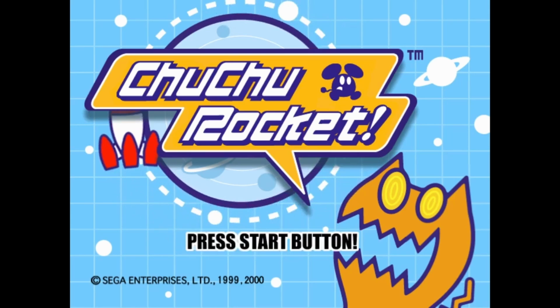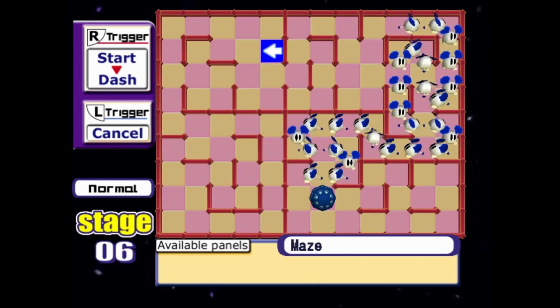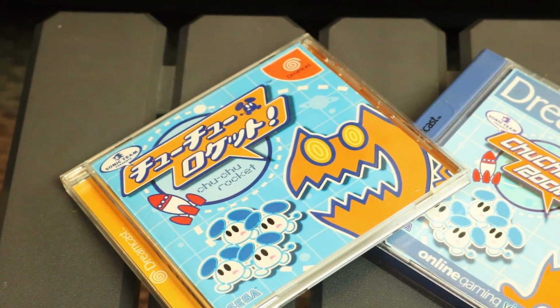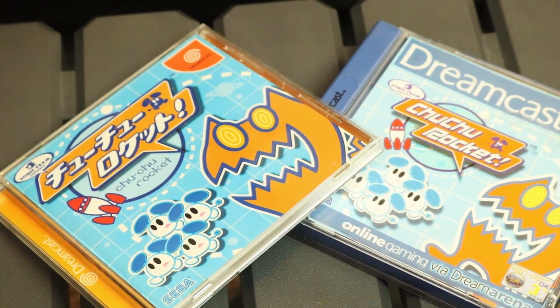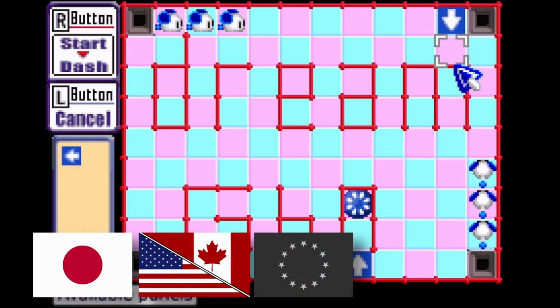ChuChu Rocket is a puzzle game originally released by Sega for the ill-fated Dreamcast. Famously featuring online connectivity in that version, I somehow ended up with a European and Japanese copy, despite not actually owning an American version. It's weird how life works out sometimes. Anyways, this here is the GBA version. It's pretty faithful to the original. Thanks to the power of the link cable, you can even play it with up to 3 friends.